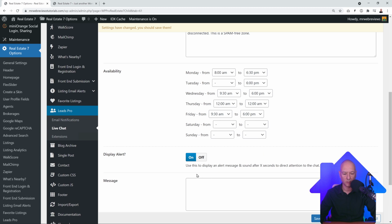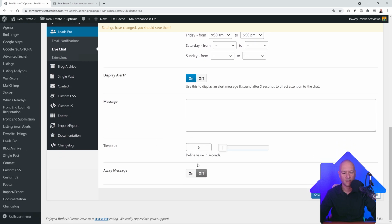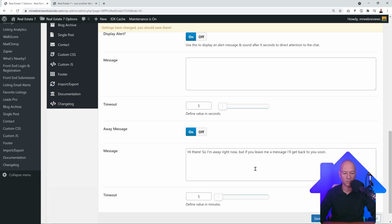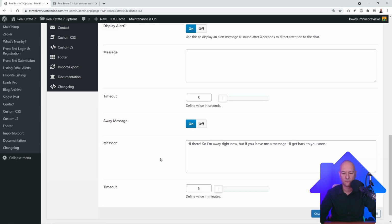You have display alert as well. Use this to display an alert message and sound after X seconds to direct the attention to the chat. This might be handy as well. And then the away message, you have this as well. If you enable this: Hi there, I'm away right now, I'll leave you a message soon when I get back. So instead of typing this each and every time, it's probably easier to do it this way. Don't forget to save your settings.